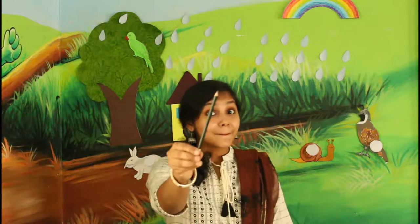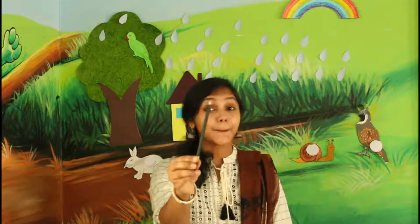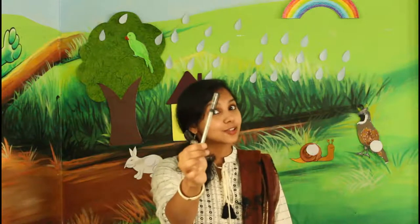Yes, it's a pitcher. Purple pitcher. Or you can say a pot. Purple pot. Now tell me, how will you write alphabet in the notebook? With your pencil, right? Purple pencil. P for pencil. And P for pen also.